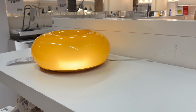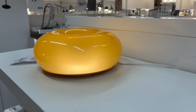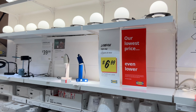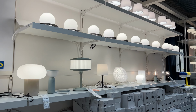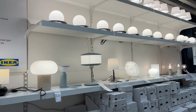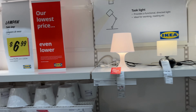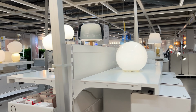All right, now let's talk about lighting. Be the light. Now this light right here is so popular, and I have seen it in a lot of high-end designs. Now, lighting is something that everybody needs. I don't care if you're a renter, if you're a homeowner, if you have a $1 million home, everybody needs lighting. And you can low-key find some amazing designs at IKEA.